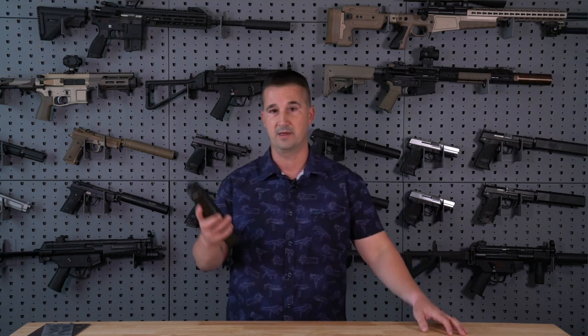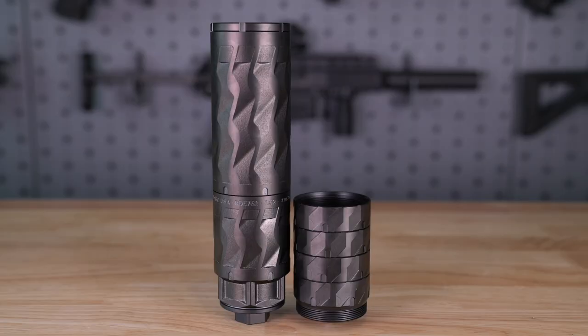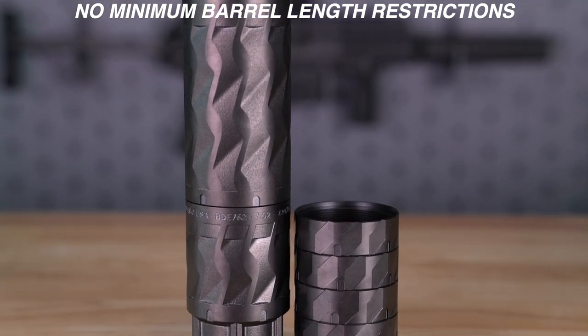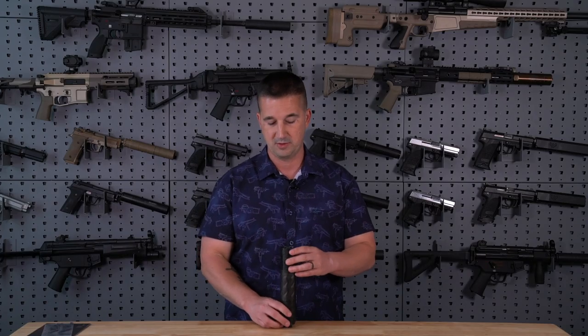All right, so there you go. You got best case, worst case to work from. As far as rating for durability and strength, it is full auto rated, and there are no minimum barrel length requirements specified on the website. It comes in at a retail price of $1,099.